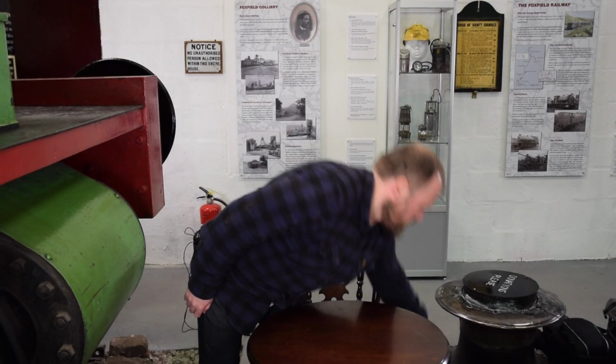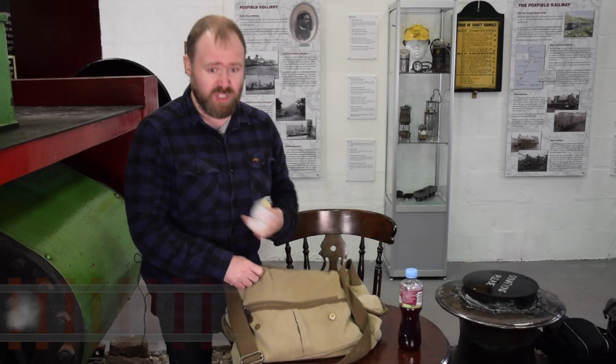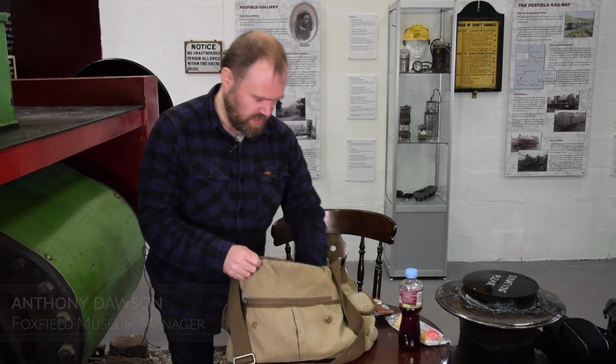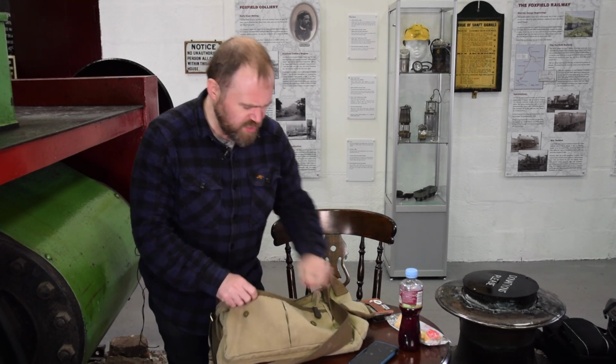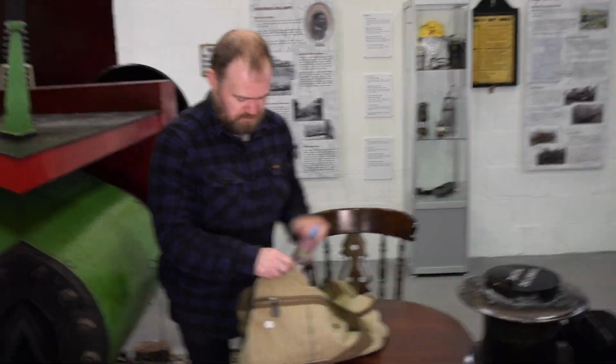When we go to work, we often take a lot of things with us. So I packed my satchel to come down to Foxfield today, and look, what have we got inside? I've got a drink, I've got something to eat. It's not the healthiest. A snack in case I get peckish, got my phone, and I've got a huge bundle of keys. But what would an engine driver have when he went to work in the days of steam?